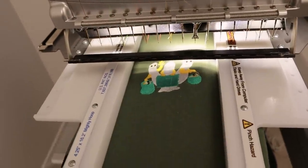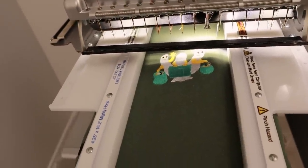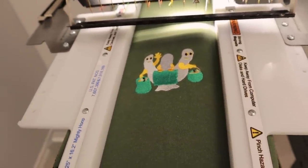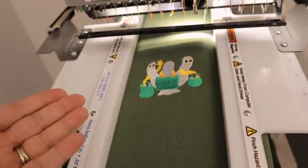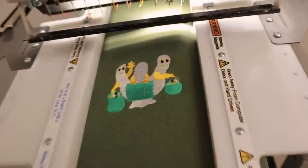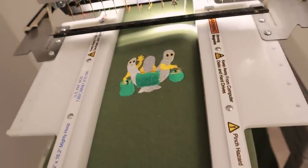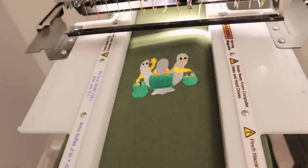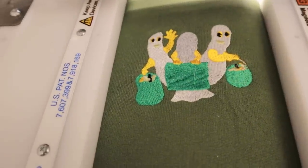Oh my god, you guys. I just realized I never properly assigned the colors. I did it in the first program, but I didn't assign it in the second program. I didn't even realize, because the ghosts were coming out white, and I'm like, yeah, okay. And then I just looked over, and I'm like, bruh. Why are their trick-or-treat bags green?